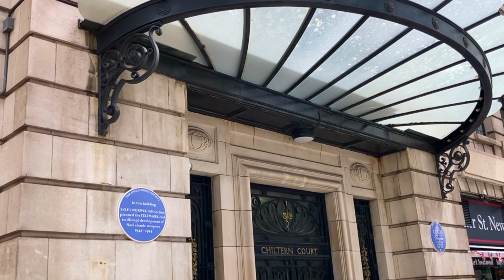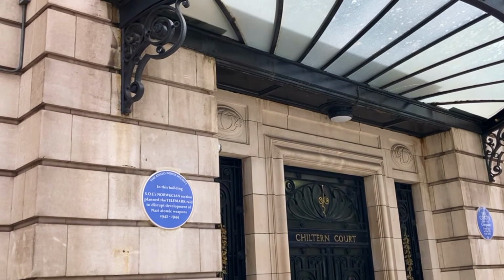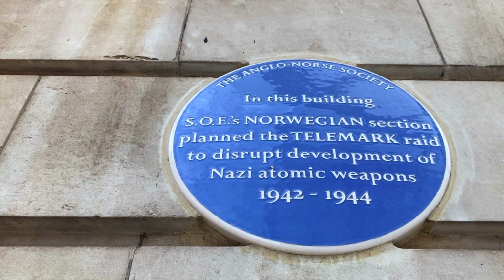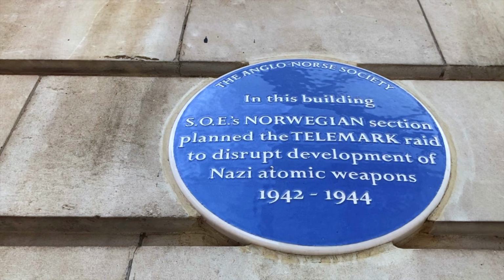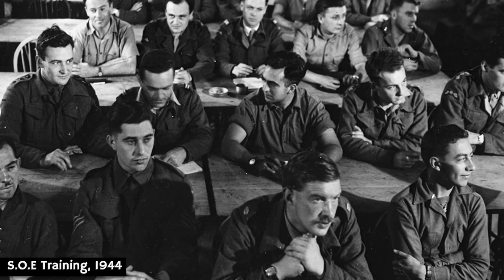Our next point of interest is a blue plaque, which can be found outside Chiltern Court. It reads, "In this building, S.O.E.'s Norwegian section planned the Telemark raid to disrupt the development of Nazi atomic weapons." So, what's the story here? Well, the S.O.E. stands for the Special Operations Executive, a top secret organisation which was formed in World War II. We'll be seeing more of them later in the video.